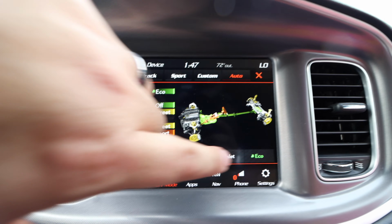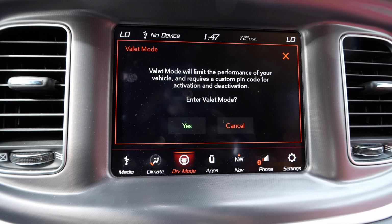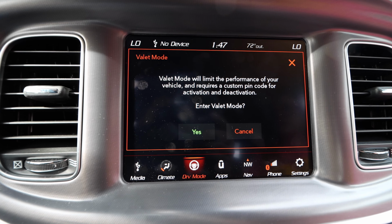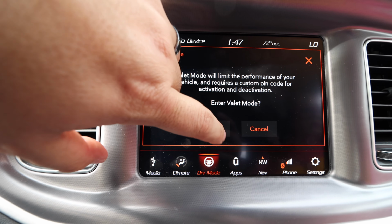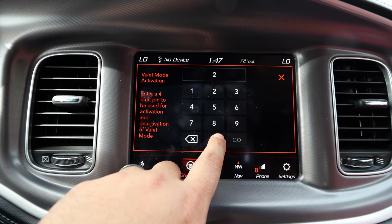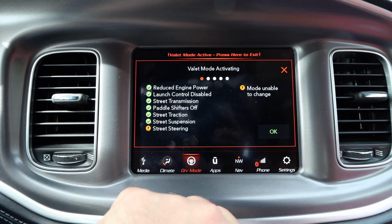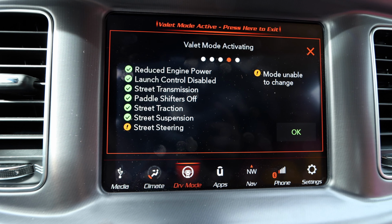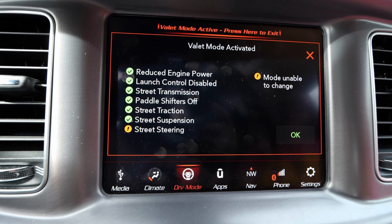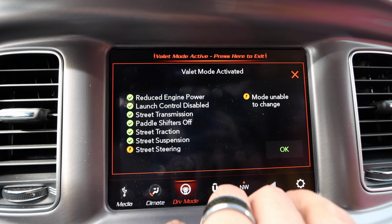Now, one of my favorite things is the valet mode. This makes sure that your baby is nice and safe when you're leaving it in the hands of someone else to park it for you. It's a very simple system. It's just a matter of inputting a 4-digit code. So this is 2019. Let's go ahead and just press in that number and go. And there you go. You can see all the things that it switches into. So it's reduced engine power. Again, it makes sure that you get to keep this car and not have a joyride occur.